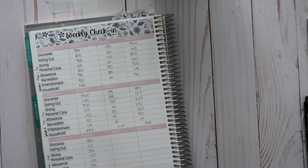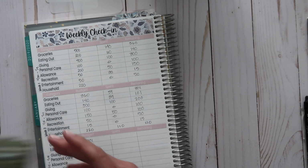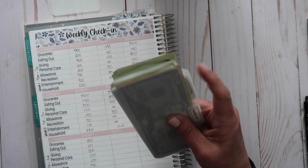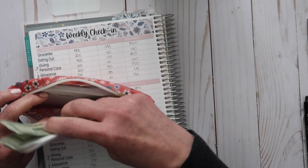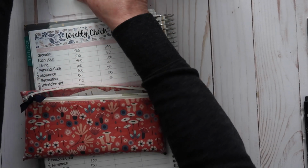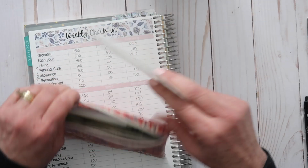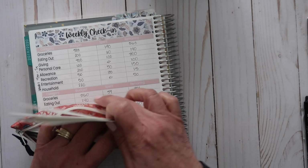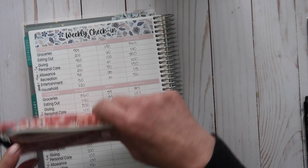Maybe that was so I stopped buying things on Amazon. There's such a letdown after the holidays when you're not expecting any packages. I don't know about anybody else. Okay, so this goes back into here, as well as my extra tabs. Envelopes go back into here.